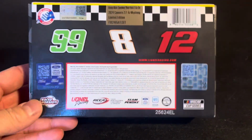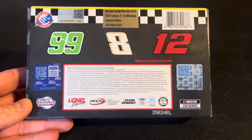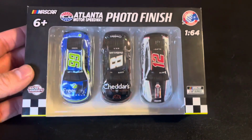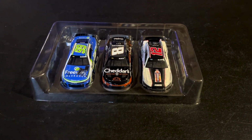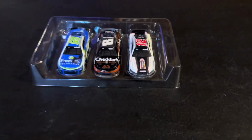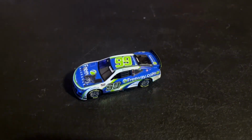And then the back here shows the numbers, and it's got the 2024 Camaro and the Mustang limited edition. And of course, just all that jibber jabber. So with that being said, let me pop this puppy out and we'll get into it right here, right now. Okay, so here it is out of the packaging for the most part. We've got the three diecasts here, and we will go over them one at a time, starting with the race winner.